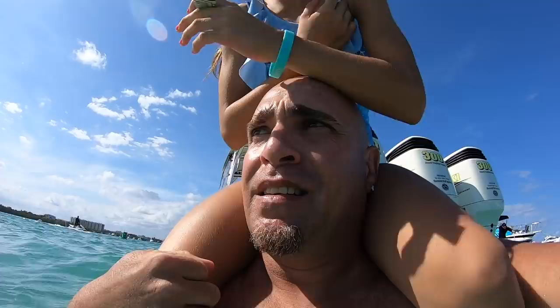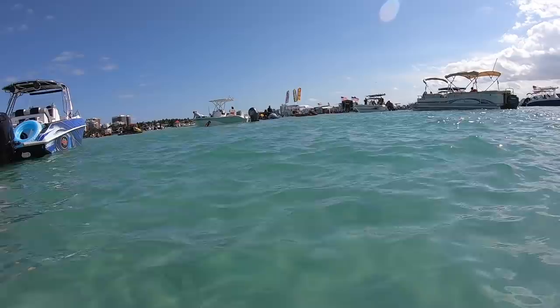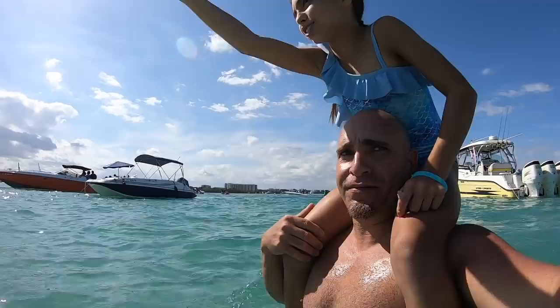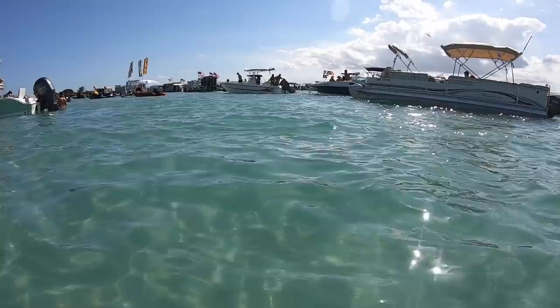Mommy wants sugar-free anything. Sugar-free anything? Yeah, she said whatever sugar-free, get it. Look at this monkey on my back. I got a monkey on my back. On your shoulders. On my shoulders. Oh my god, I reached up to here. I'm not done. Can't come to the sandbar without getting ice cream for the monkeys.